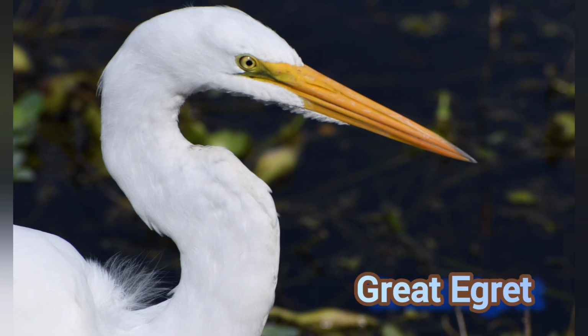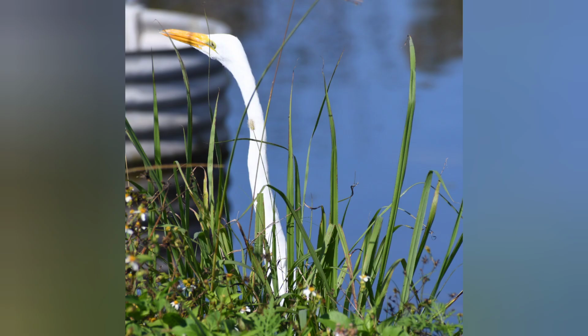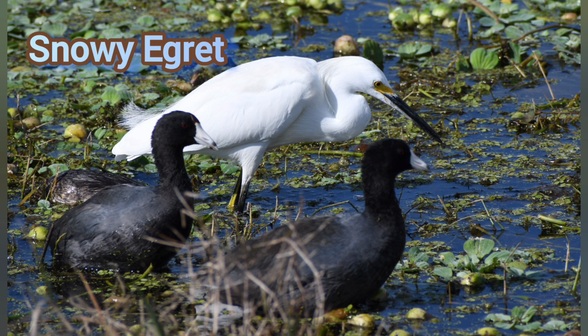Also the egrets, like the great egret here. Those two are larger birds and pretty easy to spot. You'll see them close by on the bank, so you can get nice pictures of them. Pretty characteristic birds. And also the snowy egrets, which are a bit smaller and have that beautiful black bill.